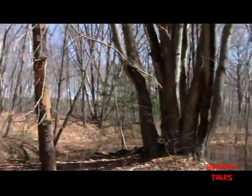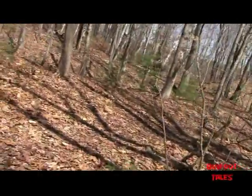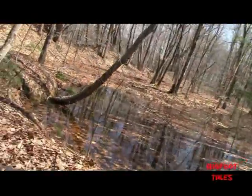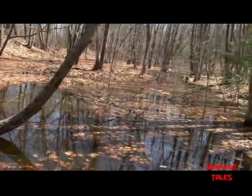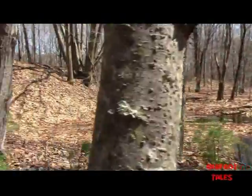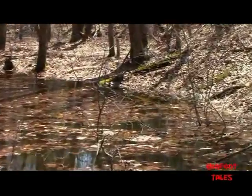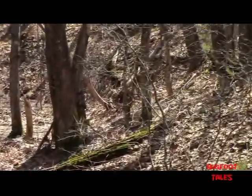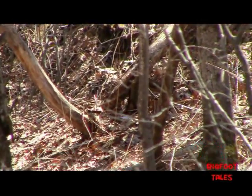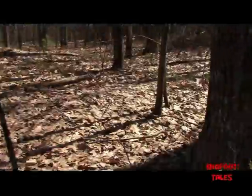I'm going to come back to this, but I'm going to go down here first, see if I can get a different angle of view on those two trees. Here they are, way over there. That's at the base of them, right in there. I'm going to turn my camera off for a minute while I take some pictures.